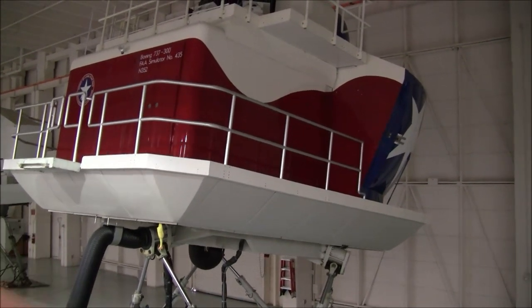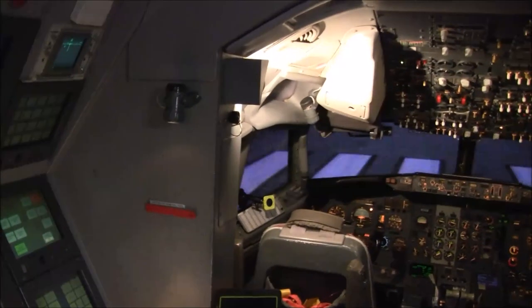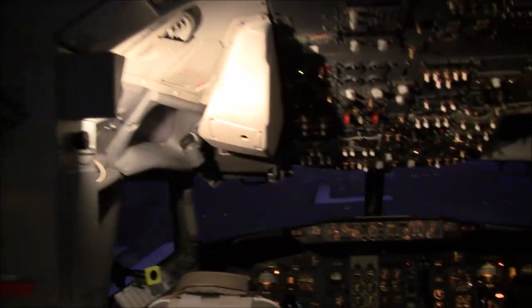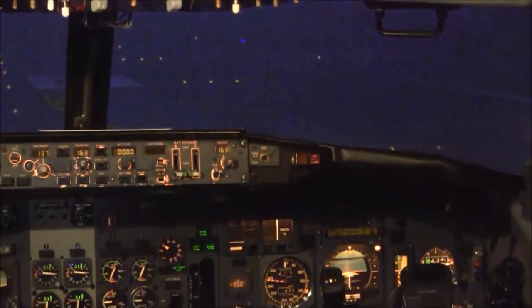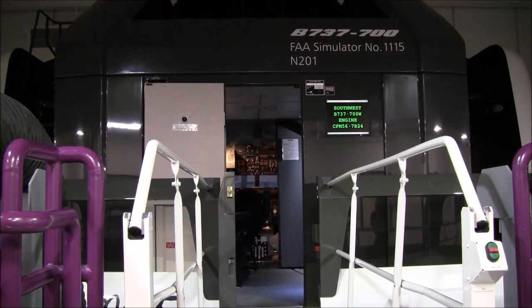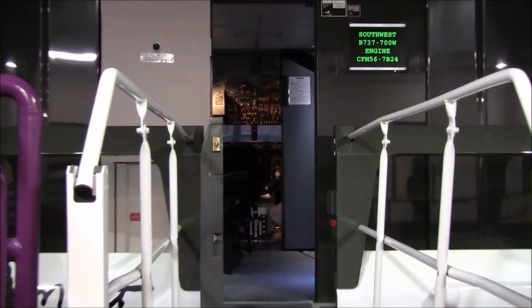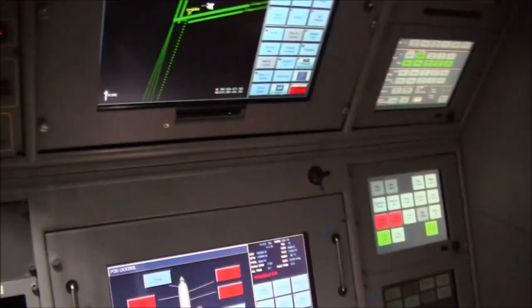So let's head into one of the Boeing 737-300 series simulators. You can see it has analog gauges. These are very soon going to be removed from the Southwest Airlines fleet. And next we're going to show you another Southwest Airlines simulator, this one for the 737-700 series. And this one is much more digitized in the cockpit. We have these little catwalks that the crews go over in order to get into the device, and then the catwalk retracts before the device begins its movements.